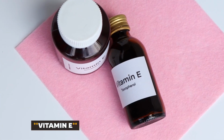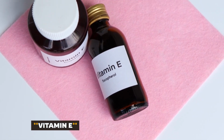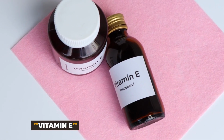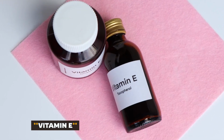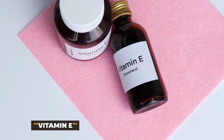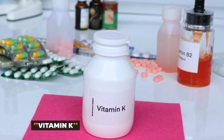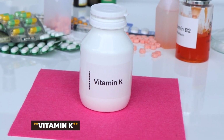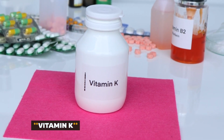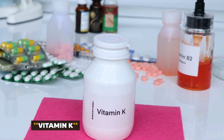Third vitamin is vitamin E. Another antioxidant heavyweight, vitamin E has been shown to reduce oxidative stress in the joints, potentially alleviating pain and inflammation. Vitamin K. Often overshadowed by its counterparts, vitamin K is essential for proper calcium utilization, which is vital for bone health and potentially easing joint discomfort.